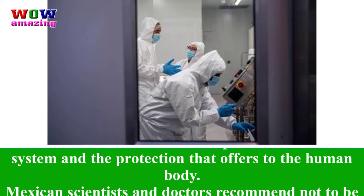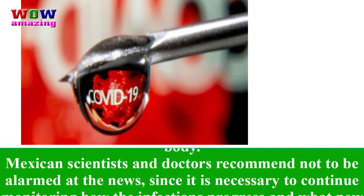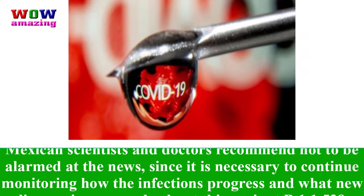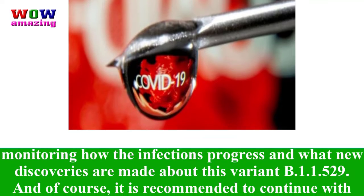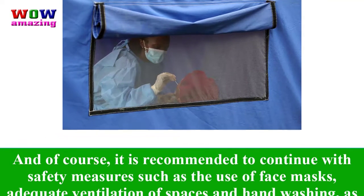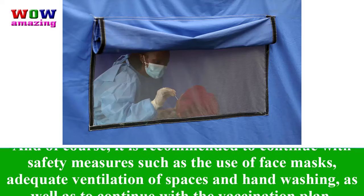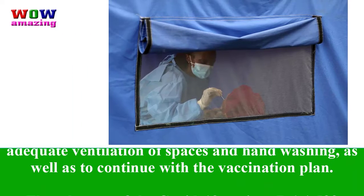Mexican scientists and doctors recommend not to be alarmed at the news, since it is necessary to continue monitoring how the infections progress and what new discoveries are made about this variant B1.1.529. And of course, it is recommended to continue with safety measures such as the use of face masks, adequate ventilation of spaces and hand washing, as well as to continue with the vaccination plan.